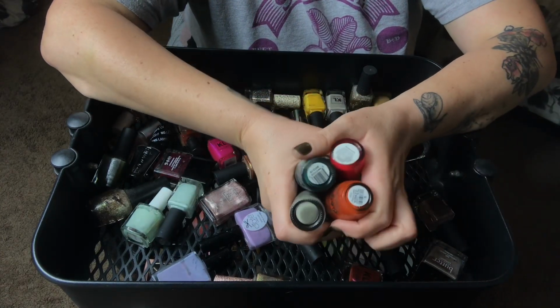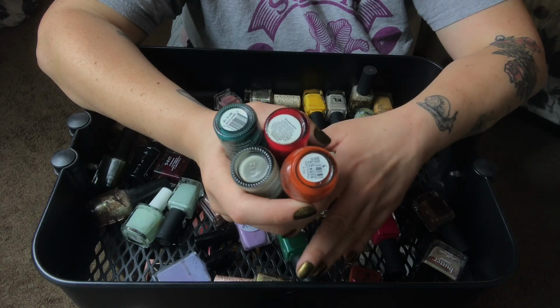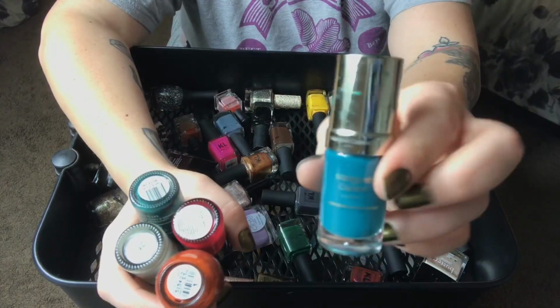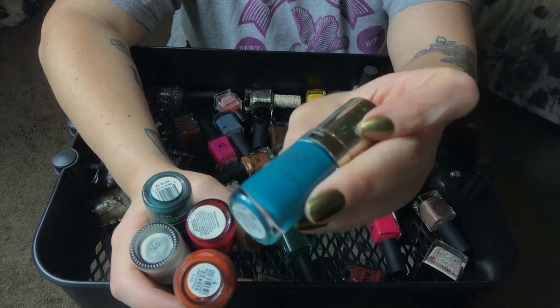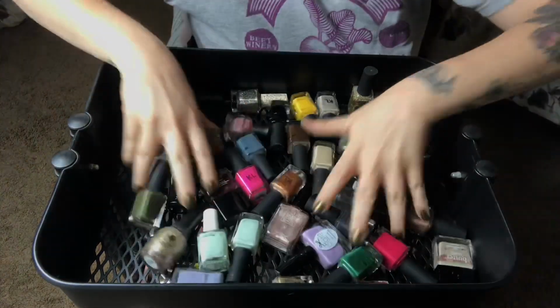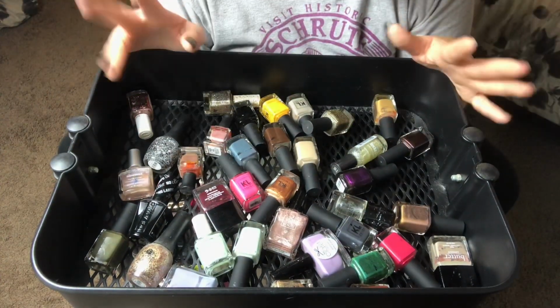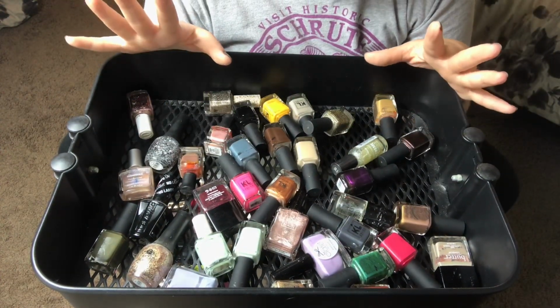I do think it's pretty. That's what she said. This is a pretty shade, and you know what? I'm actually going to keep it just simply for the name. I don't typically wear these types of things that much. We're getting somewhere, you guys. I'm going to have a less intense collection, and I'm so excited because it just sits here.